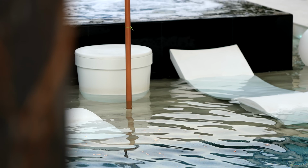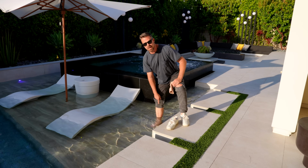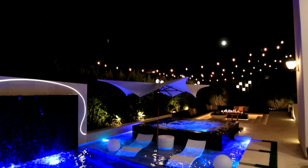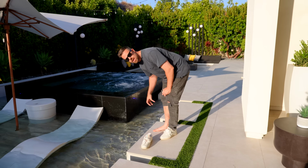In fact, let me show you how deep of water it is. I didn't bring extra clothes today, but if you can see, it barely covers my ankle. This is 8 inches of water. People ask us, even depth-wise, what's the depth that you recommend? 8 inches.